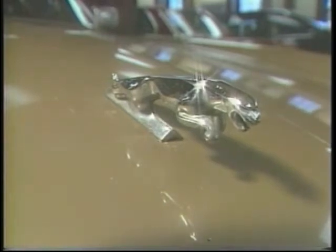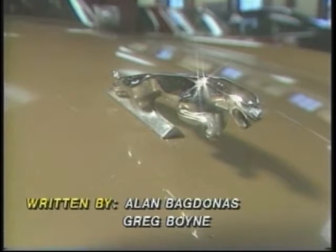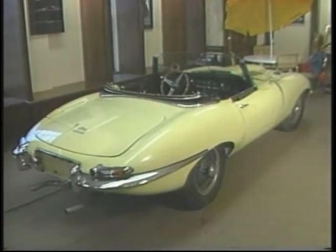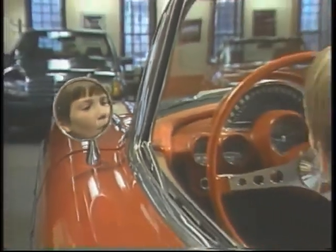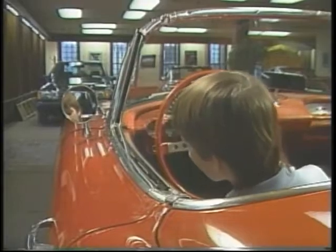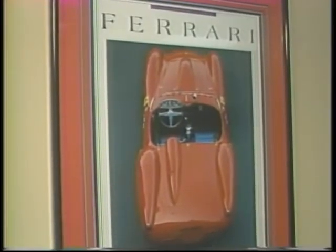As you can see, we have some Jaguars, Mercedes, Porsches, BMWs, and in the collectible series we have an early XKE Roadster, and right here we have a 1960 Corvette Roadster, and they've become very popular recently. And we also sell Ferraris and some other specialty cars.